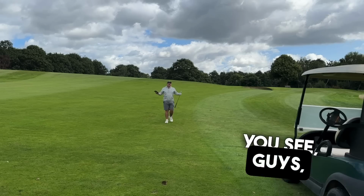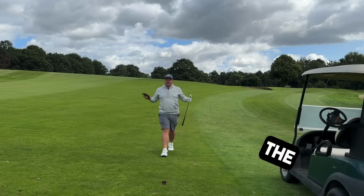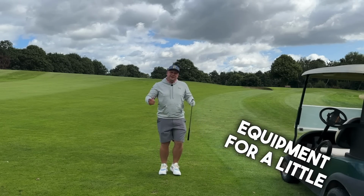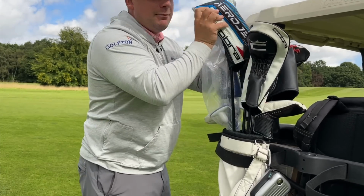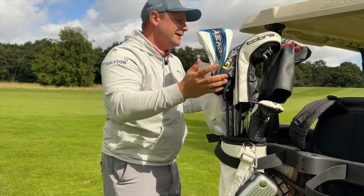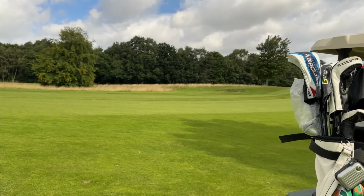Oh dear. You see guys, in my opinion, golf is far too expensive at the moment. Everything in the world is expensive, but I think you should be able to buy brand new golf equipment for a little bit cheaper than what some of these bigger brands are charging. You look at some of the golf clubs that I've got in my bag here. We've got the Cobra driver, we've got a Ping driver, we've got a Callaway driver. And I think it's fair to say that they're all just a little bit too expensive, aren't they? They're just a little bit kind of out there.